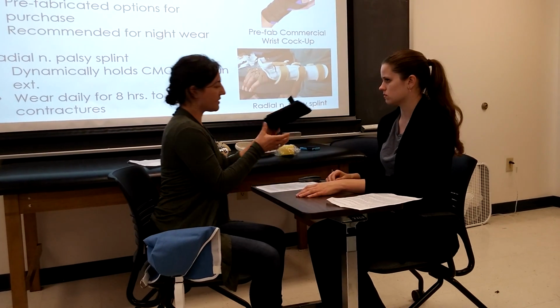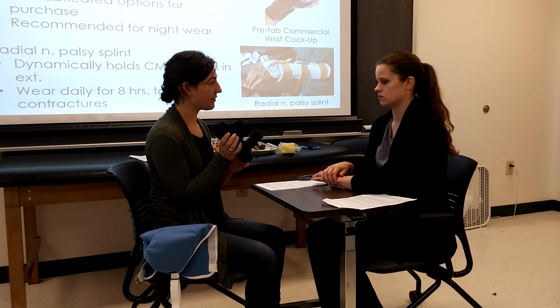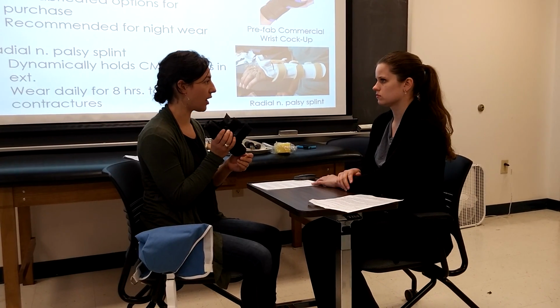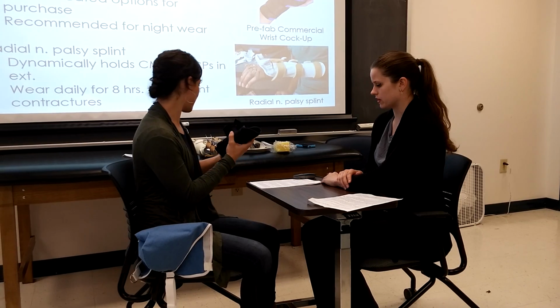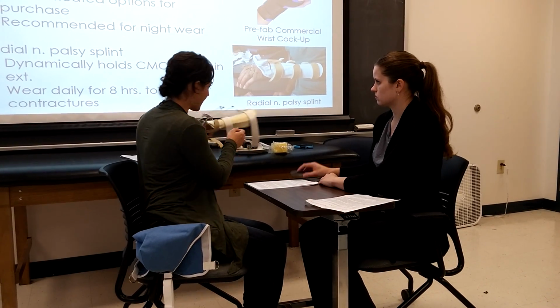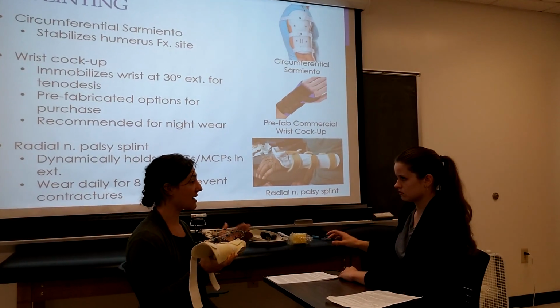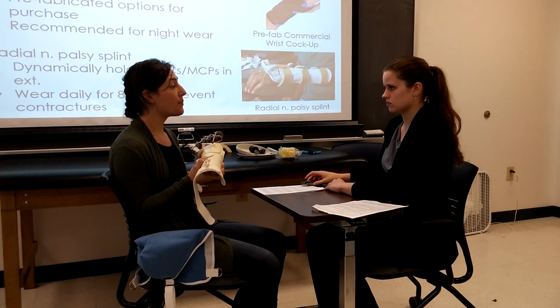So, Yolanda, this is just a prefab brace. I recommend you getting one at the pharmacy. You can ask the pharmacist to help you get the right size for you. Perfect. So, this last splint is the radial nerve palsy splint, and it's designed specifically to help people with the challenges that you're having.